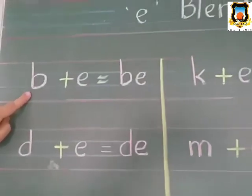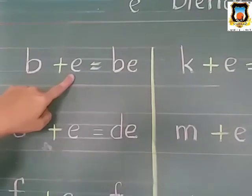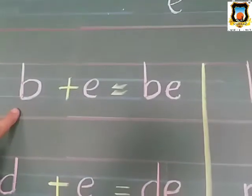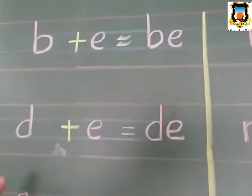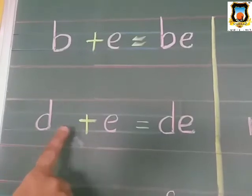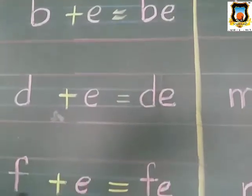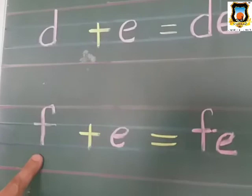B. What is the sound of B? B. And this is E. What is the sound of E? E says A. B, A, Bay. This is D, says D. E says A. D, A, Day. This is F, says F.